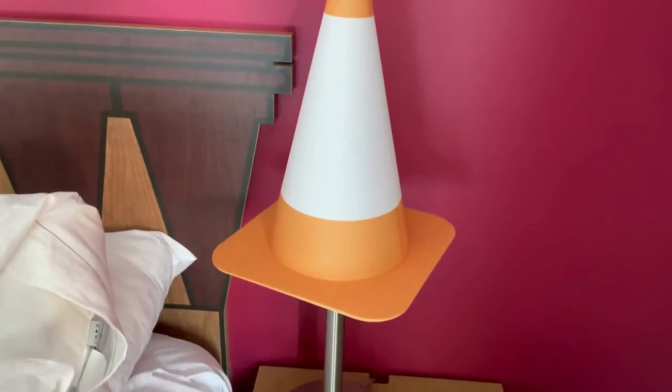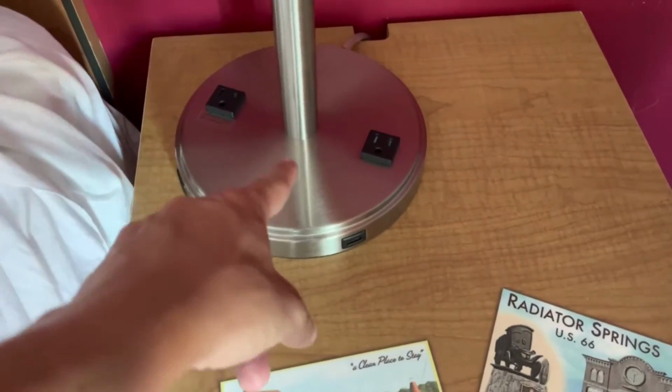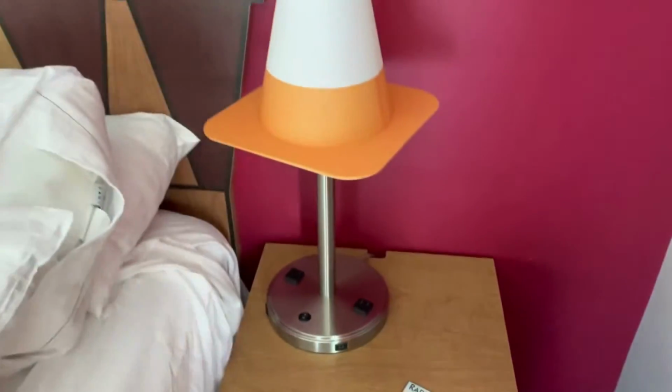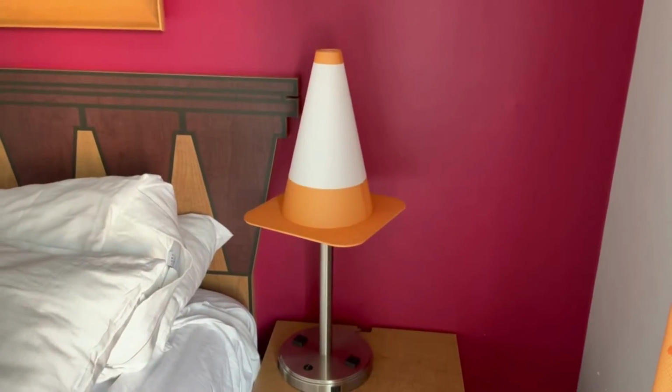And a nice little feature about these lamps is that they also have 2 little plug ports here in this one, and they have the USB ports on the side. So lots of plug space, lots of rooms to plug in and charge all of your electronics.